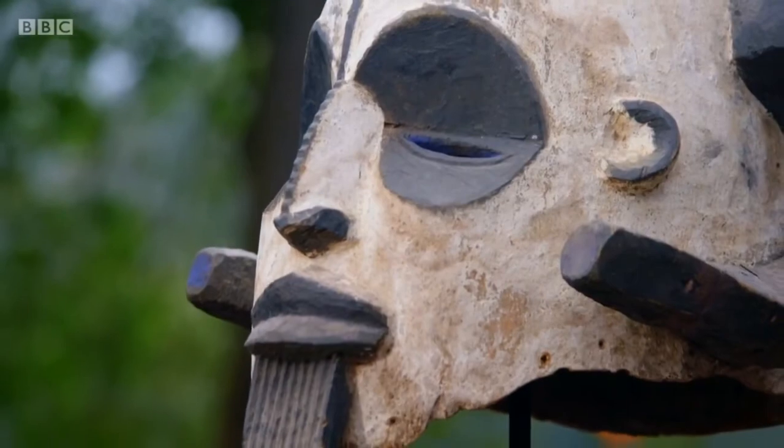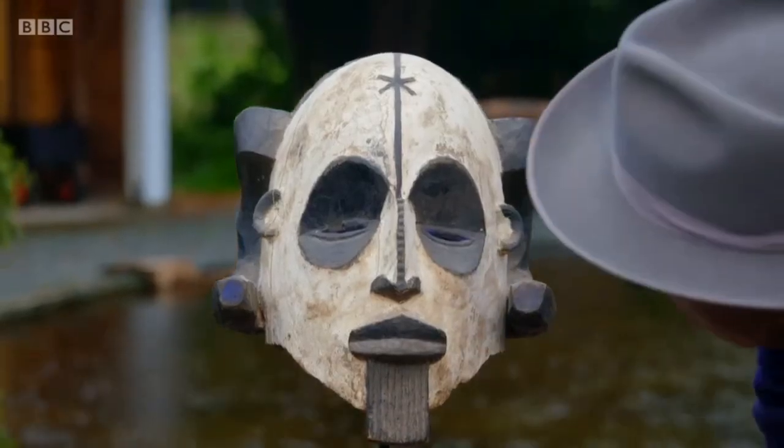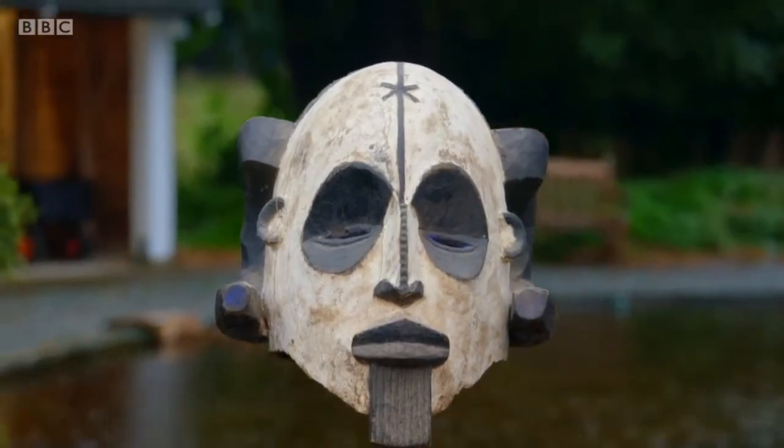A mask like this would have a pre-auction estimate, I think, of £3,000 to £5,000. Wow. I didn't think it was anything like that. That's a lot of money. It's a great looking thing. And I'd have this on my shelf any day of the week. Well, I'm taking it home with me, I'm afraid.